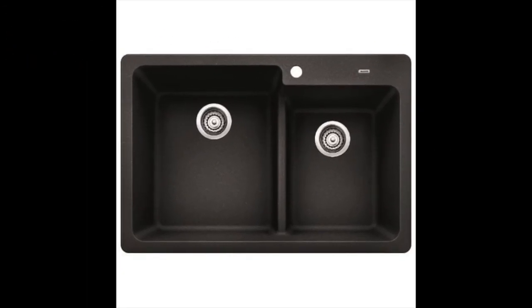Coming in at number 4, Blanco Grandis 33-inch double basin drop-in or undermount granite composite kitchen sink with 60-40 split. The Blanco Grandis 33-inch double basin sink is great for the multitasker. There is a one-hole faucet hole that works well with most faucet options. The 2 basins are set up in a 60-40 split.